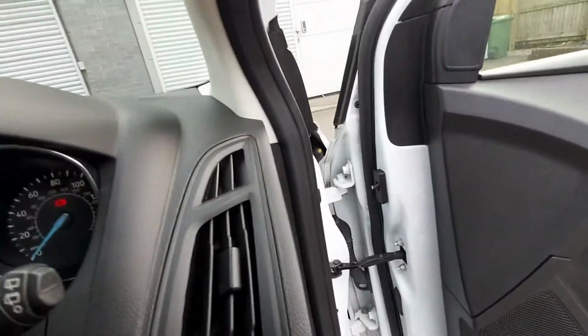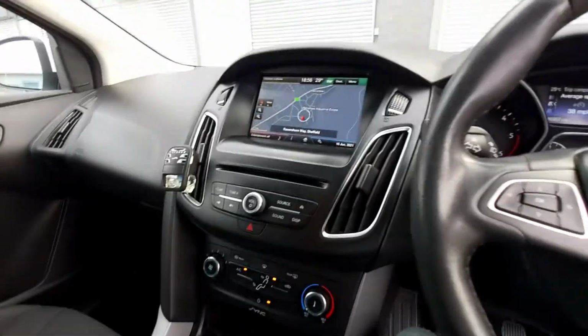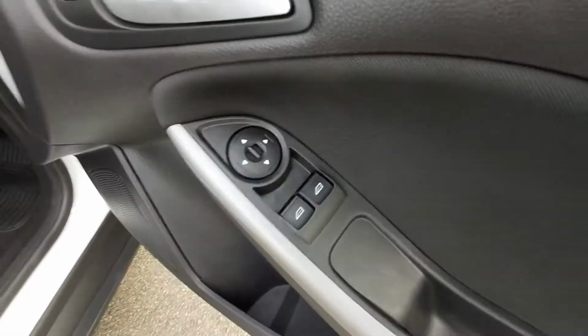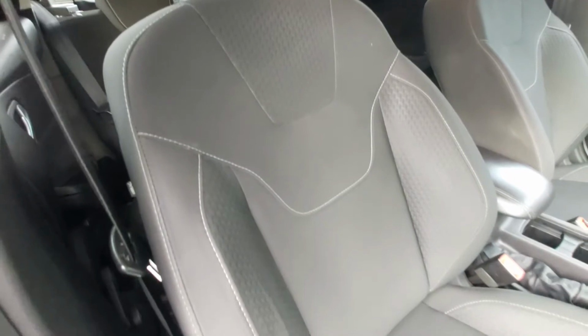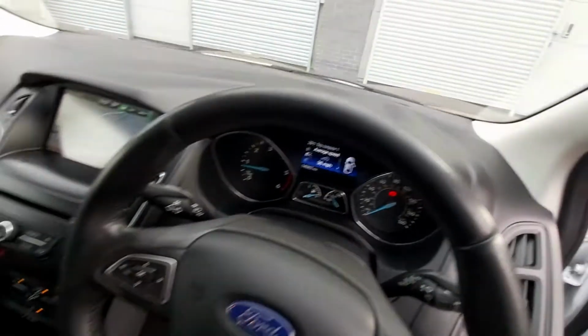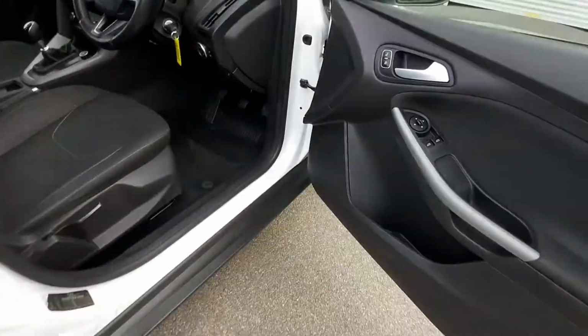Indicator stalk, your wiper stalk, your lights here. You have got the front lower fog lights on this vehicle as well. So yeah, all very clean. Our man John's given it a good scrub to make sure it's as nice as possible for the next owner. Electric mirrors and electric front windows. Pedals are plain. Driver's seat's very good for the mileage. So, 146,000-mile seat, as you can see, very good. The steering wheel, very nice, no fading going on or anything like that. Okay, let's go to the other side.